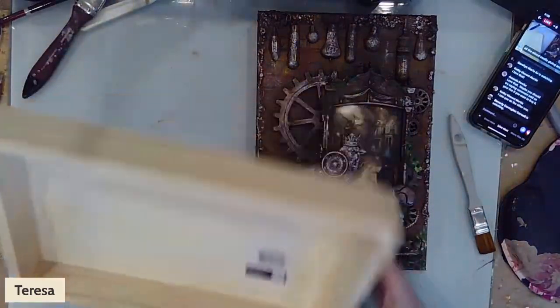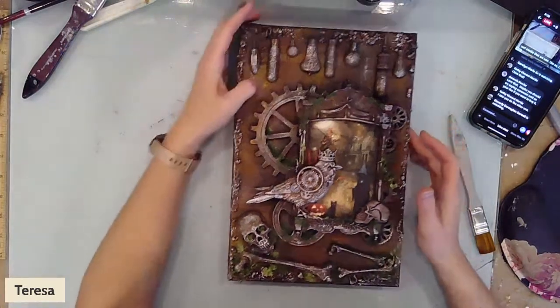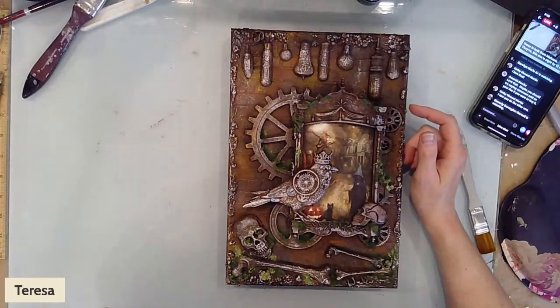This one is 8x12. And what I did was I put the brick wall, the Decoupage Queen brick wall stencil down. I used modeling paste.